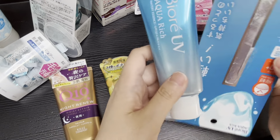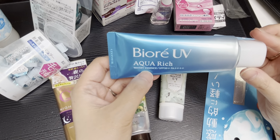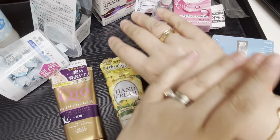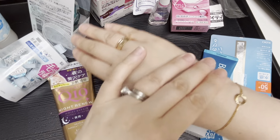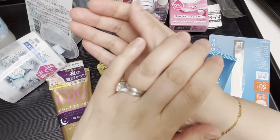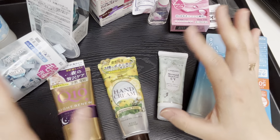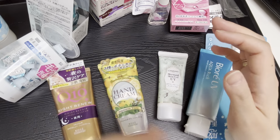And the last item, I removed it from the package already, but this is the Biore UV Aqua Rich Watery Essence SPF 50 Plus. And I've used this before. The packaging just changed a little bit, but it's a very easy to use, easy to put on, easy to blend kind of sunscreen. And with my skin so fair, I always need to use sunscreen and reapply throughout the day. So this was just more of a backup sunscreen. I do have quite a few. I'm trying to get through using all of my products so I don't have these sitting on the shelf for too long. But these were all the health type items, non-makeup items that I've purchased in Japan.